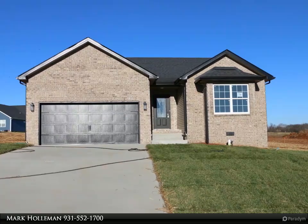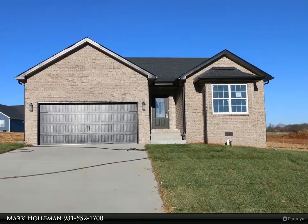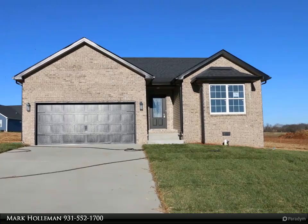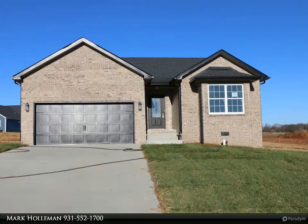Seller to provide $12,000 in concessions towards buyer buydown or closing costs. Physical address will be 1337 Shaughnessy Street.